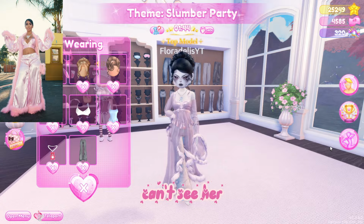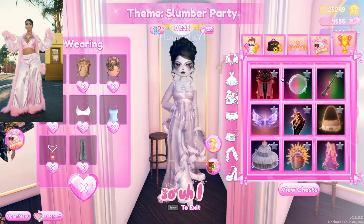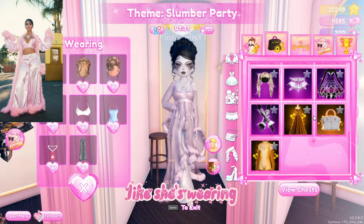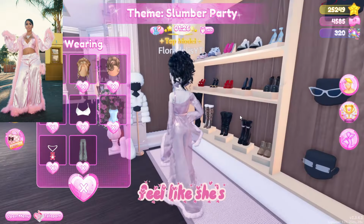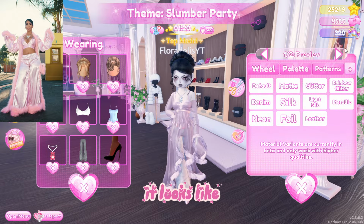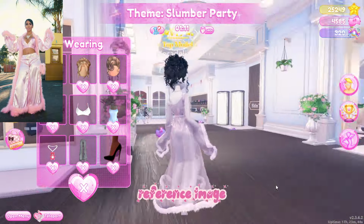And then I can't see her shoes. So I'm not quite sure what her shoes are. I almost feel like she's wearing heels. Like, I almost feel like she's wearing these. I could be just completely making that up, but that's what it looks like. If we do that and make them silky. And I think this is pretty close to the reference image.